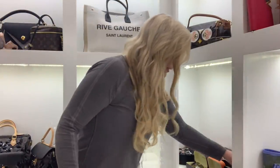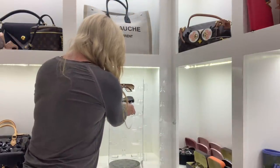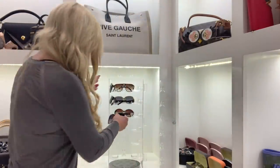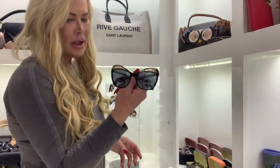So yeah, this is going to be fun. I cannot wait. And you're like, why do you need so many pairs of sunglasses? You probably don't even wear all these. Yeah, I do, guys. Whether you're doing a photo shoot, oh, look at these cool Diors. Oh my God.